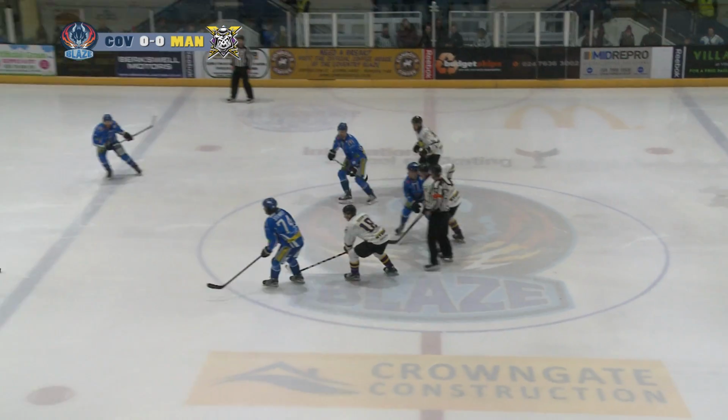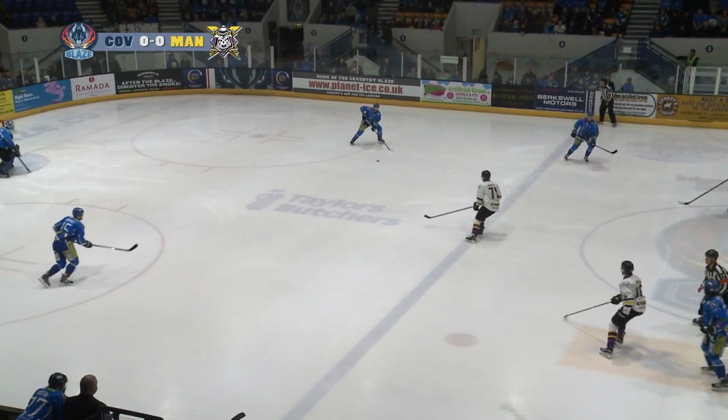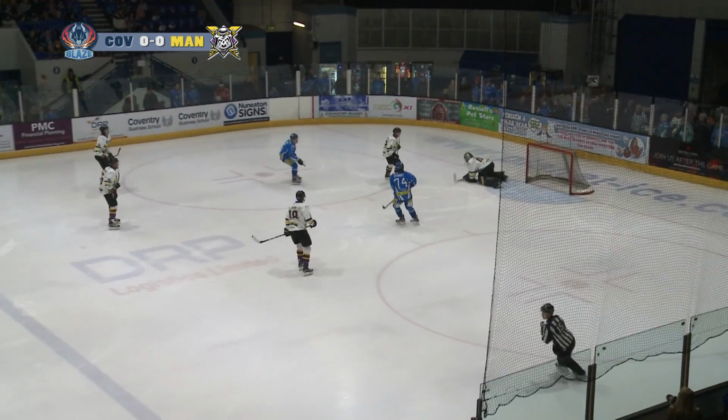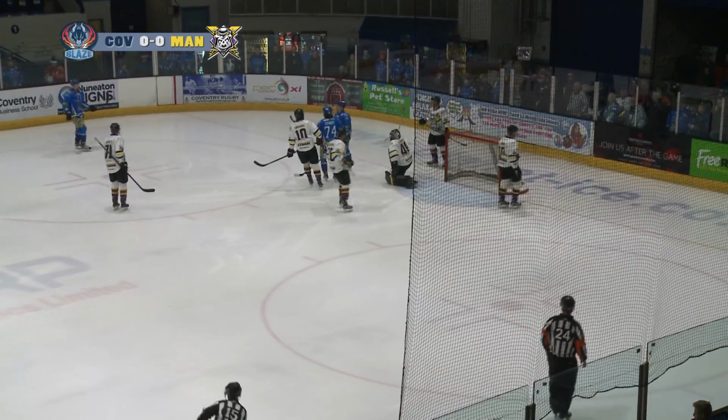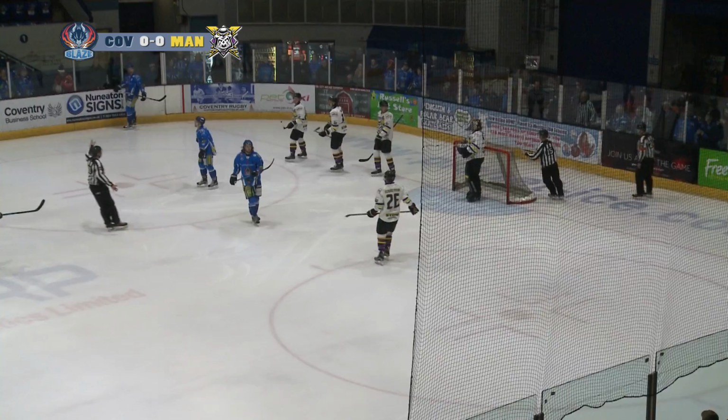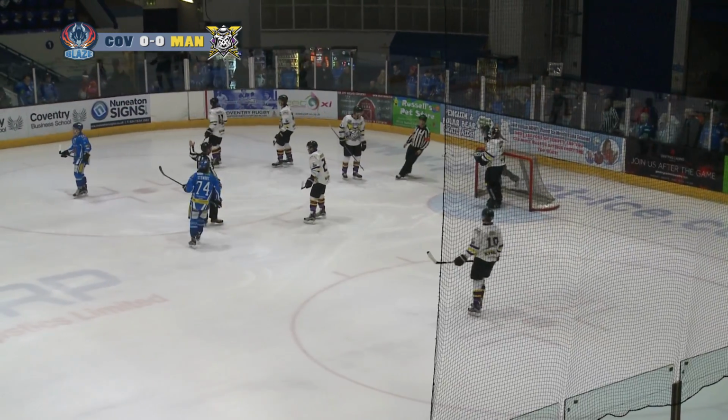Ben Davis lines up for the first face-off of this evening with Mark Keatley, and it's won by the Coventry Blaze. Puck sent the length on Mike Clemente, and it only took us 7 seconds to have our first stoppage. And there's been some pushing and shoving early on. A little bit of pushing.